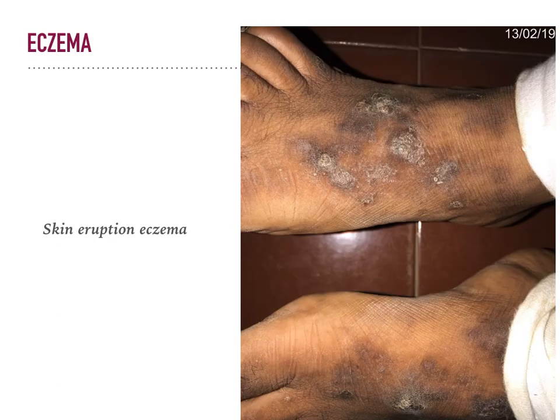Then this is a case of eczema. The rubrics: skin eruption eczema, skin eruption eczema children in, skin eruption eczema chronic, skin eruption eczema severe itching. There are some beautiful sub-rubrics. You have to select that sub-rubric.